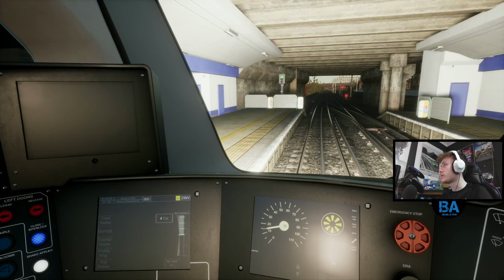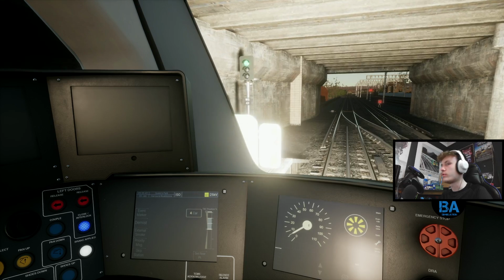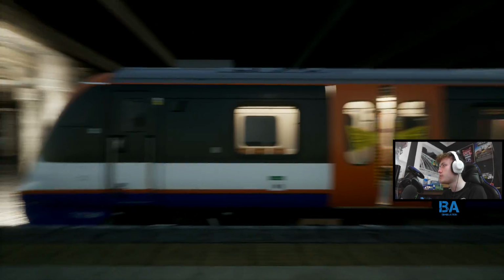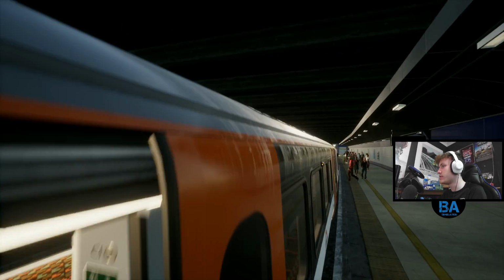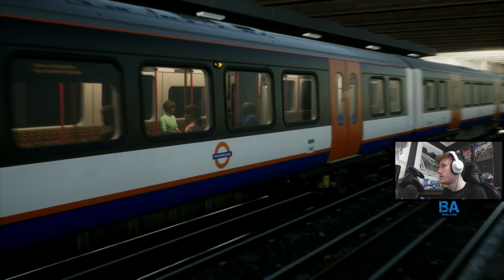So wouldn't it be cool to have the actual full Watford DC line, basically a West Coast Main Line south? That would be really nice in the game. It'd be really busy though, really busy. Chock-a-block. Tell people when you get. I don't know where you're going to. It's like nobody. Is anybody actually sitting on the train? Oh, we've got a few people sitting on the train. There's a fair few people.